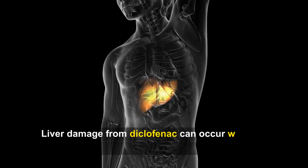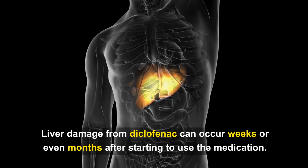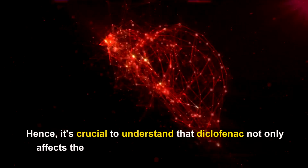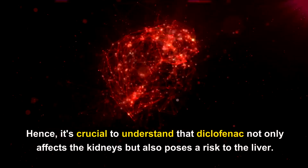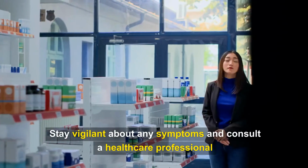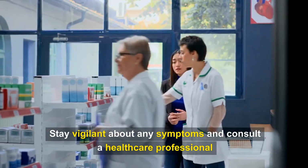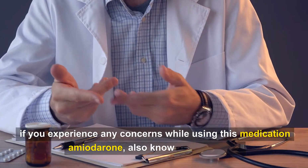Liver damage from diclofenac can occur weeks or even months after starting to use the medication. Hence, it's crucial to understand that diclofenac not only affects the kidneys but also poses a risk to the liver. Stay vigilant about any symptoms and consult a healthcare professional if you experience any concerns while using this medication.